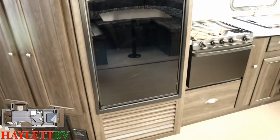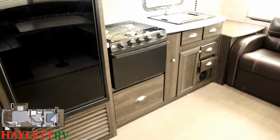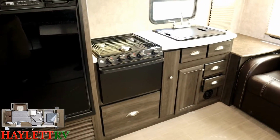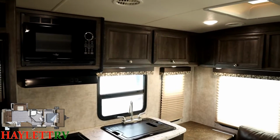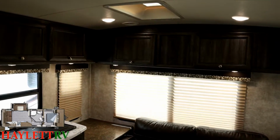Big full drawer below the oven was always one of the calling card features of this series of camper. And I love that tall vertical pull-out drawer kind of between the stove and the sink. It makes a lot of storage come to you instead of you going to the storage.